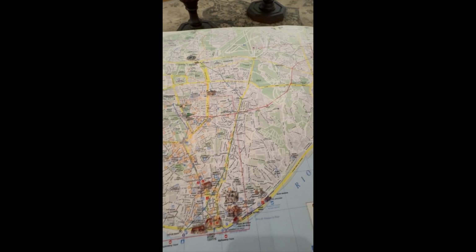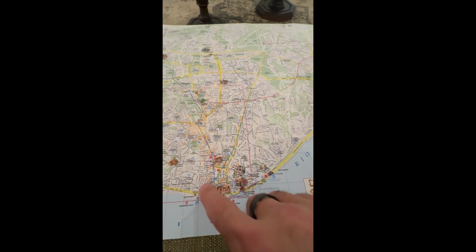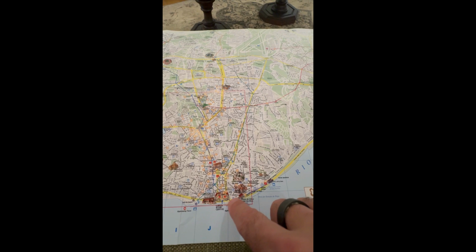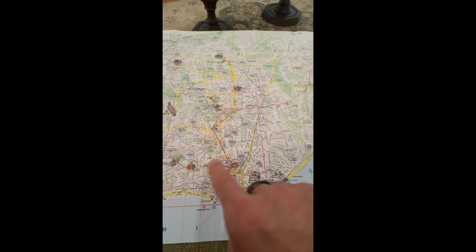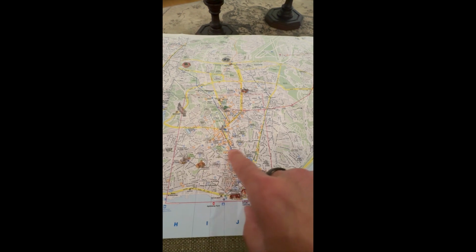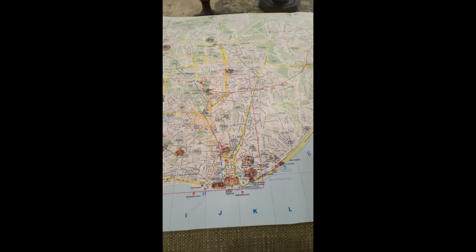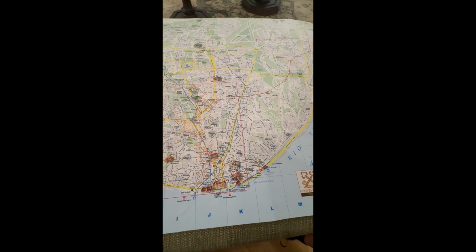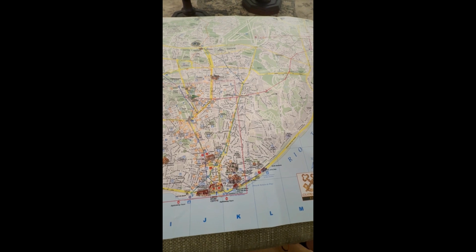So just to put this in perspective, all of the sites that are downtown Lisbon are walkable. If you can walk at a reasonable pace and there's not just tons of summer traffic, you can get pretty much anywhere in this circle in about 10 minutes. So there's not really a need, unless you have some mobility issues or joint issues, to be taking Bolt or Uber. We use Bolt. It's a little bit cheaper than Uber, but sometimes a little bit unreliable.